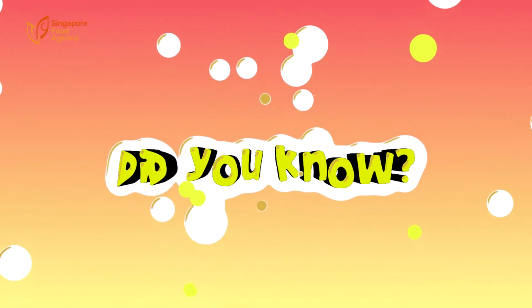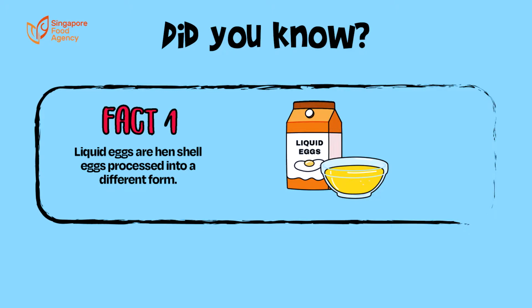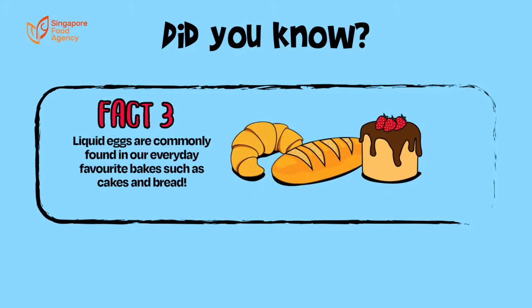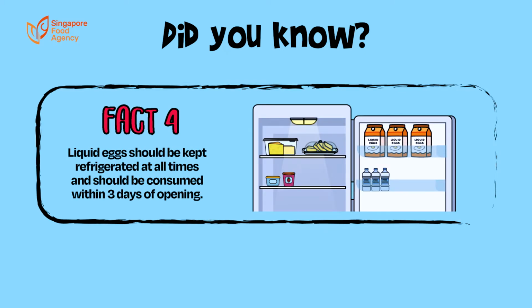Did you know liquid eggs are hand-shelled eggs processed into a different form? Since liquid eggs are made from fresh hand-shelled eggs, they are similar in taste, freshness, and nutrition. Liquid eggs are commonly found in our everyday favorite bakes, such as cakes and bread. Liquid eggs should be kept refrigerated at all times and should be consumed within 3 days of opening.